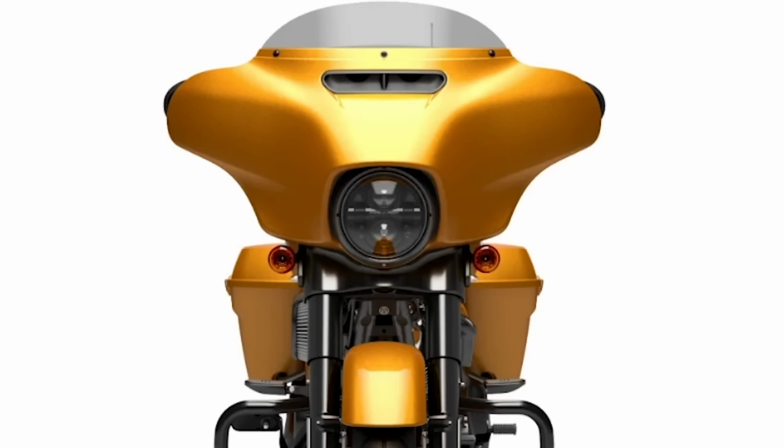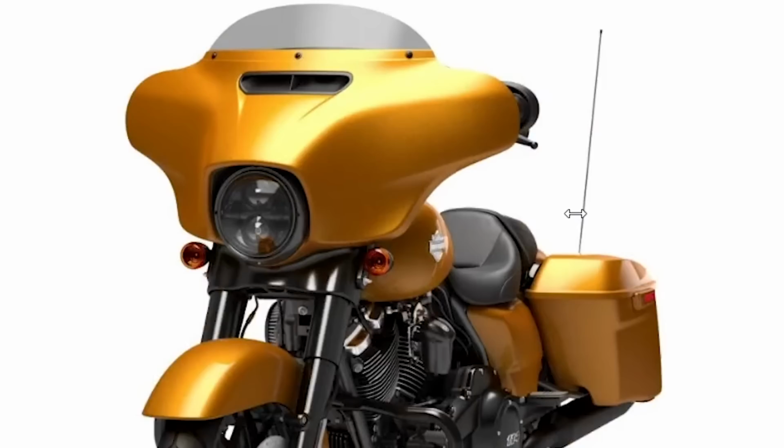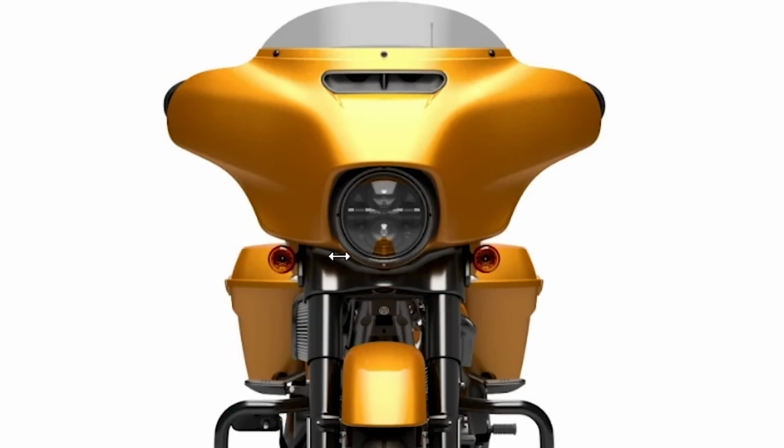So let's look at a standard Street Glide first, okay? The headlight is the center of attention here. Where the fairing comes down, it overhangs the headlight just a little bit here in the front. You have no bottom fairing or very little bottom fairing showing right here underneath the headlight. And what you'll notice compared to the Chieftain especially is how wide. If we go up from the headlight in here, it just has a very wide and recognizable front fairing.